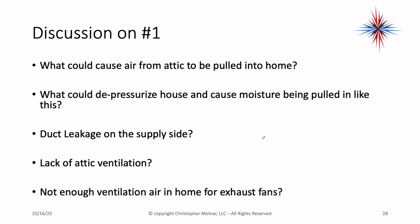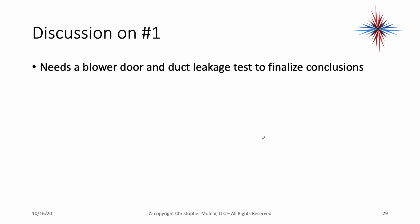It's called air exchange. Okay, if I don't have enough ventilation air, my air is going to be pulled into the home through infiltration, which is the uncontrolled movement of air. So for inspection number one, we got to do a blower door test on this house and a duct leakage test. Okay, I need to find out if the ducts are leaking.